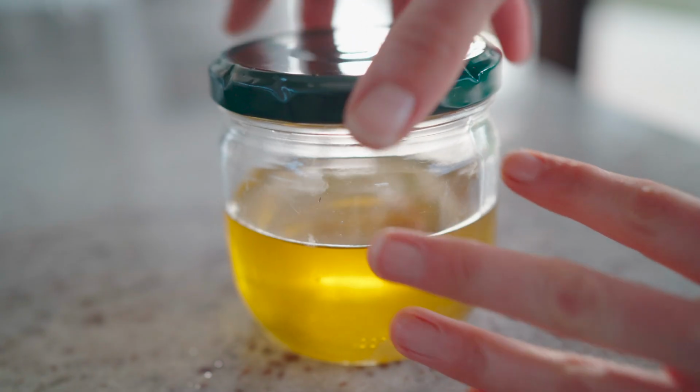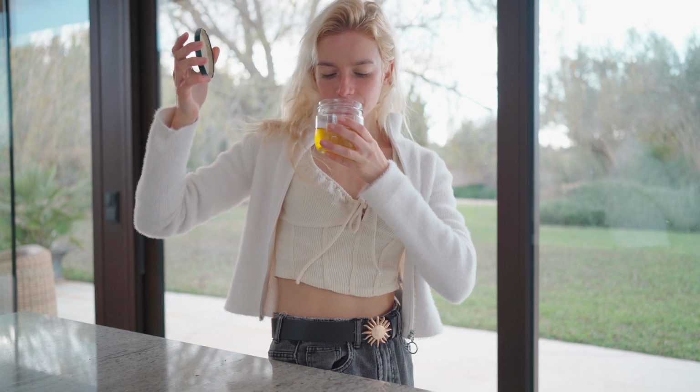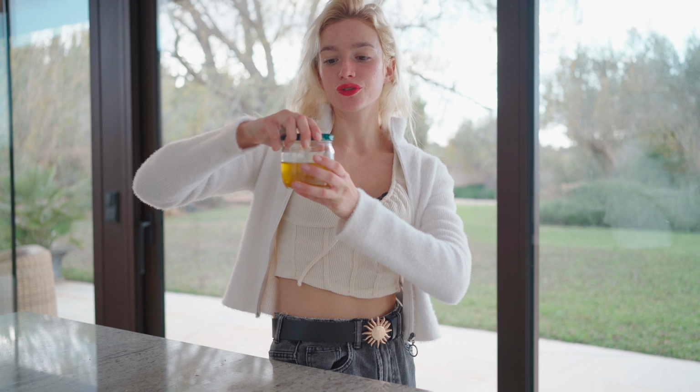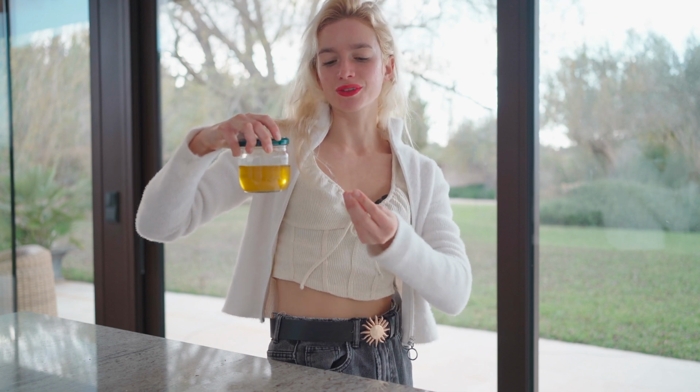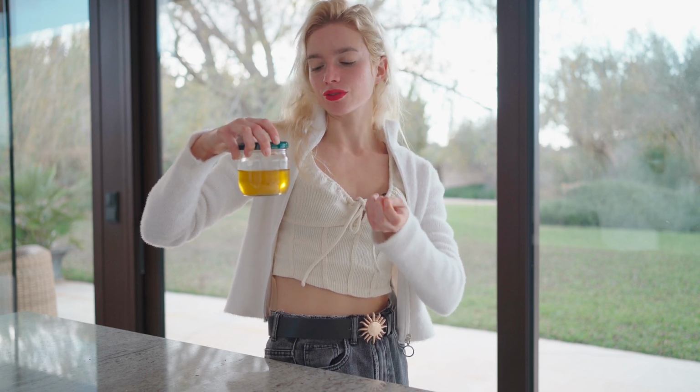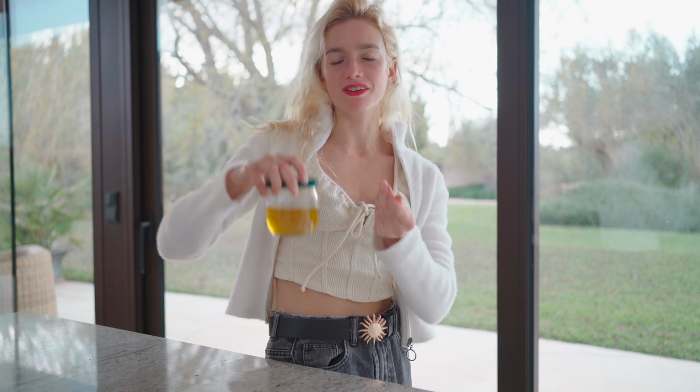So this is the final product. It smells, wow, that smells amazing. I think it's infused super well, really good. The color is beautiful. And also when I was straining it with the cheesecloth, it felt much thicker than the original olive oil. It's so soft on the skin. My hands feel absolutely amazing.